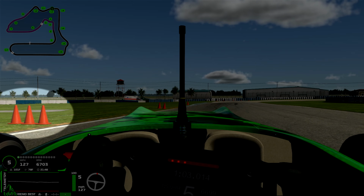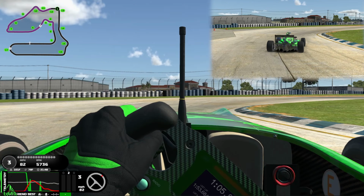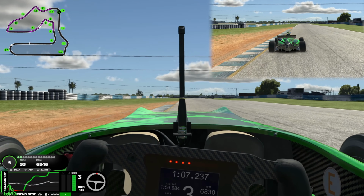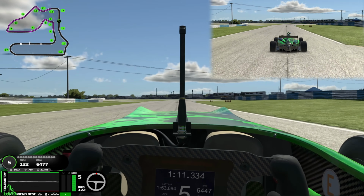At the three board, just after the three board, what do I keep calling a board? Three cone, braking in a straight line again, get the car in nice and early. It's slightly dipped in here, slightly cambered, so you do get a bit of rotation. But again, watch the rear end. I feel like you need to take a shot or something when I say rear end.